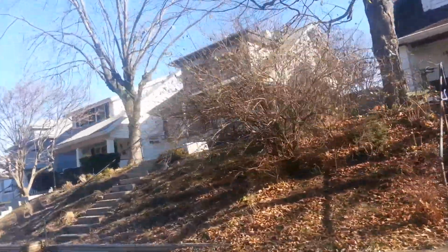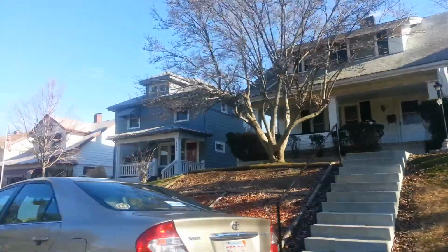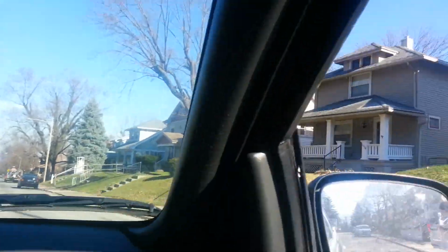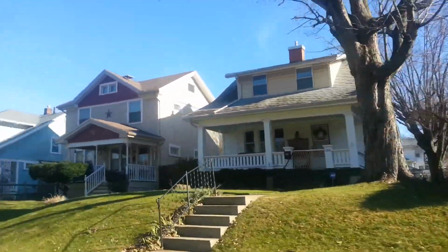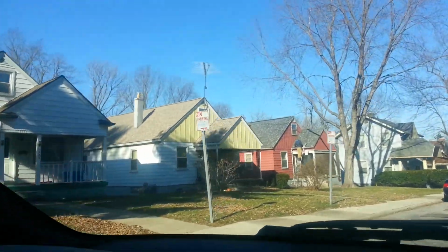As you start to go a couple streets over to the west, this starts to go downhill pretty fast. That's for sale right there. 1343, I think I said this was Epworth possibly. Yeah, Epworth. That's for sale, 1343 Epworth.